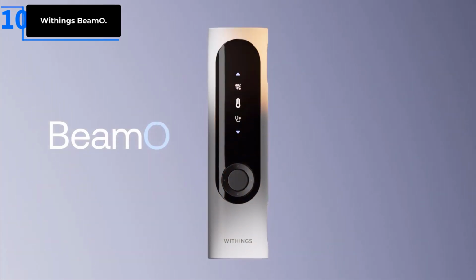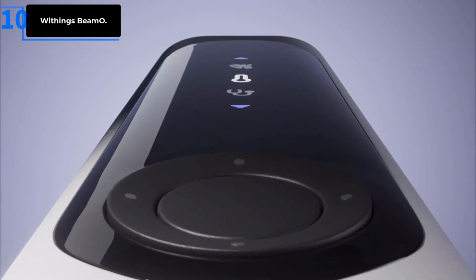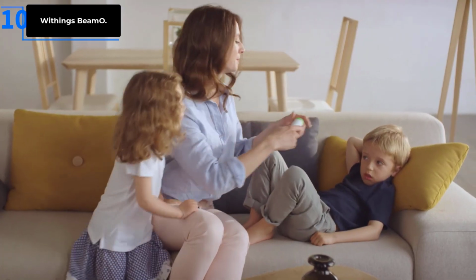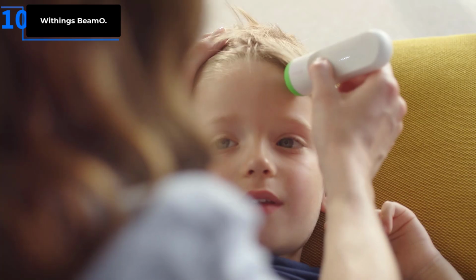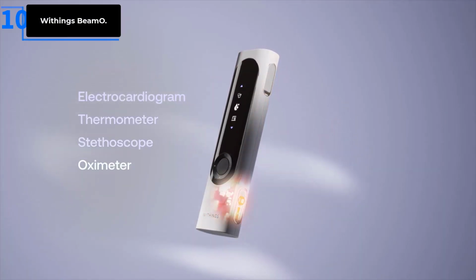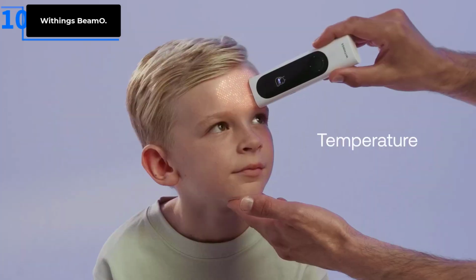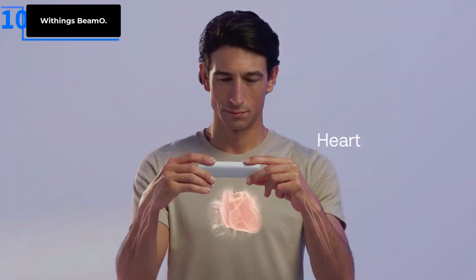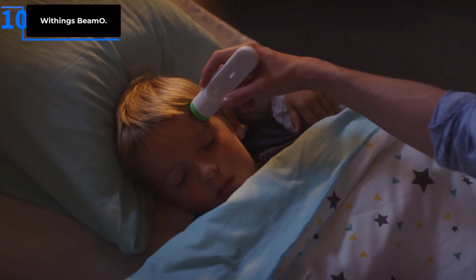This is a compact health monitoring device designed to combine multiple tools into one. It can help measure body temperature, collect ECG-related information, monitor blood oxygen levels, and even assist with listening to heart and lung sounds. So instead of having several separate health devices around the house, the idea is to combine multiple measurements into one portable gadget.